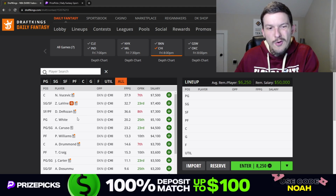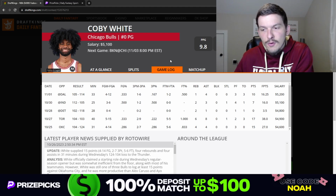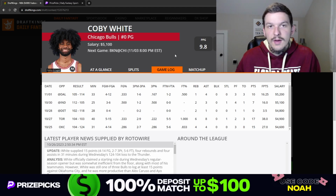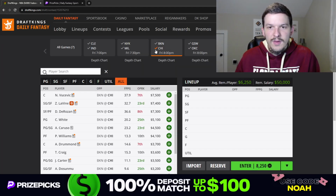And then Coby White is the only other guy I would consider on Chicago. He's just had a decent role. I mean, he's not been great from a fantasy perspective this season, but he has been playing pretty good minutes. He should continue to start. He's okay at 5,100, but that'll do it for that game.